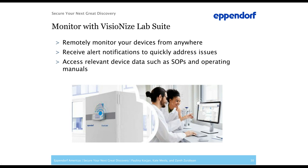By connecting your devices with VisioNize Lab Suite, such as your freezer, you can remotely monitor its activity from anywhere, be notified of alarms, and address issues quickly. Relevant documents, such as SOPs, can also be accessed using this platform. By implementing VisioNize in your lab, you know your samples are safe and you can have peace of mind.